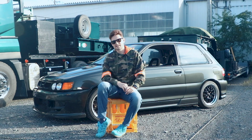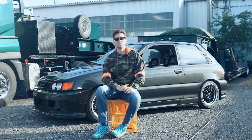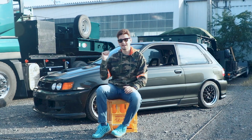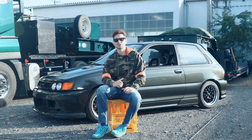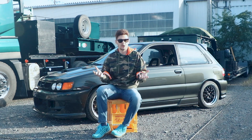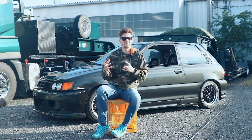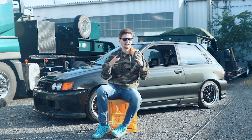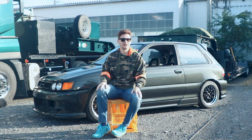I remember once I went to somebody's house and parked outside was one of these. It was very clean, I think it was either black or dark green, like the car behind me. It was the quad headlamp version, so a later model. I was really shocked. I couldn't fathom what this thing was. It looked like a Micra, but it didn't. And it said GT Turbo down the side, and of course that immediately sparked my interest.